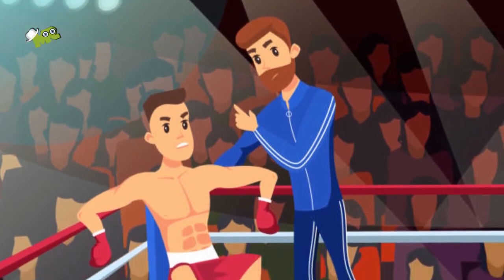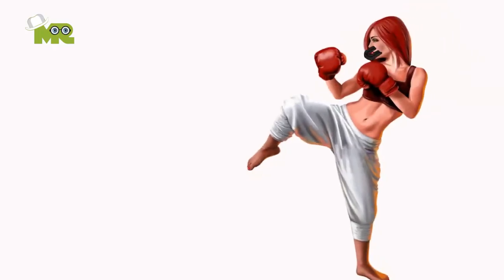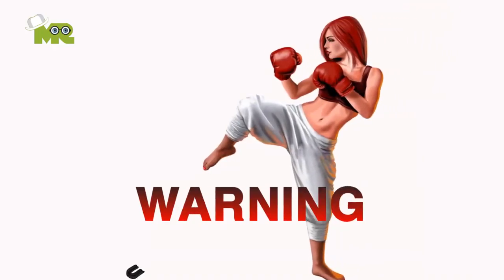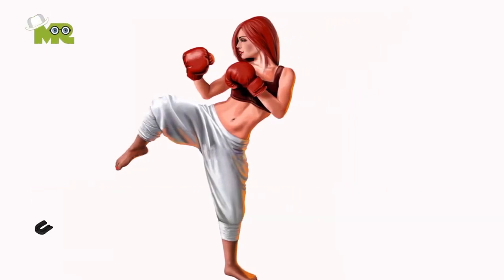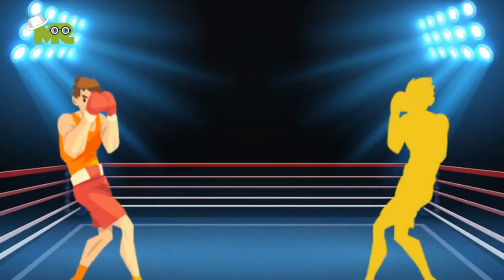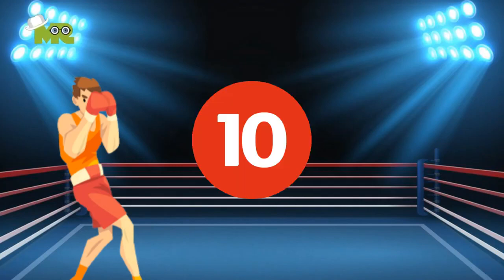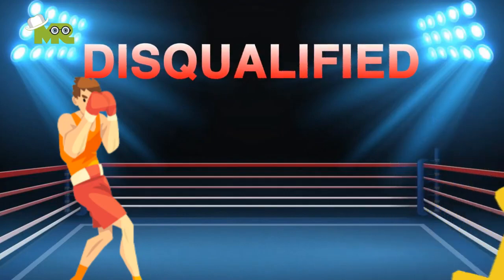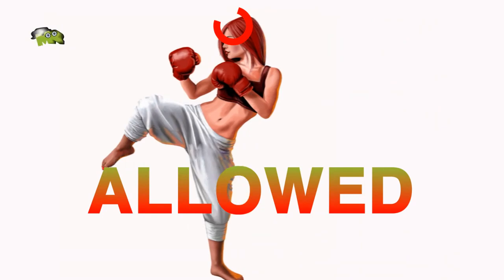11. The fighter, corner, referee, and ring doctor have full authority to stop the fight. 12. If a fighter intentionally spits out their mouthpiece, they're given a warning. If it happens again, they'll immediately receive a point deduction. If they do it again, they're disqualified. 13. The fighter is not allowed to turn their back to an opponent if it's not a striking motion. Otherwise, he'll be given a standing 8 count. If it happens again, they're disqualified.